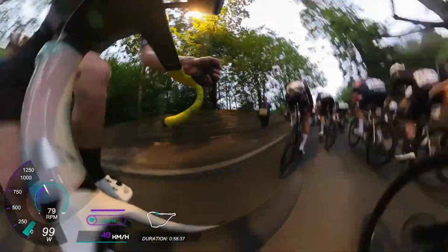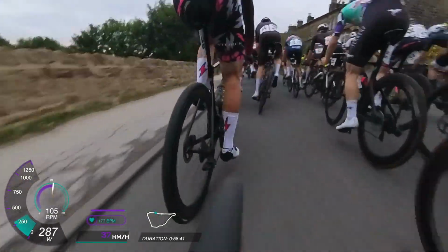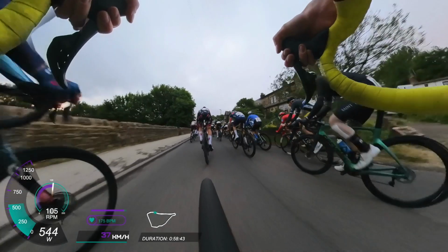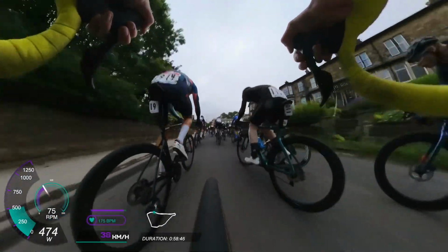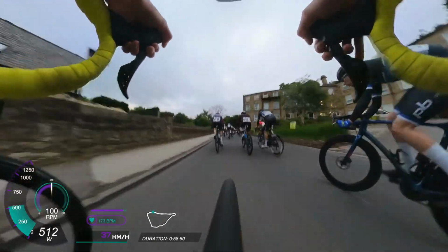But we come here, this bit's always a bit of a lottery. It's always super sketchy. Joe's next to me now. I've had to slam my brakes on a little bit. There's a big little kerfuffle here. I slam my brakes on, momentum has gone, and all of a sudden, everyone's come around me. I've lost about another 20 positions already. It's just a little bit of luck.